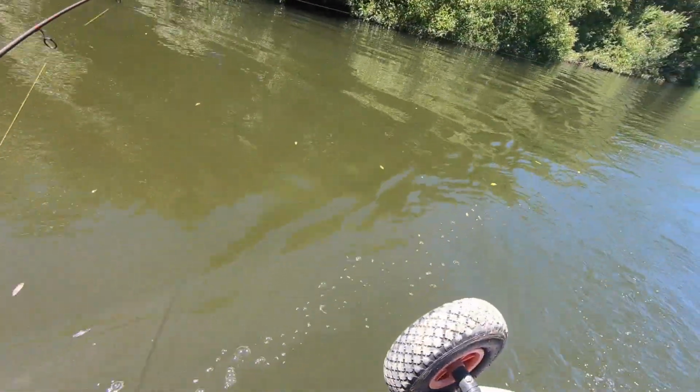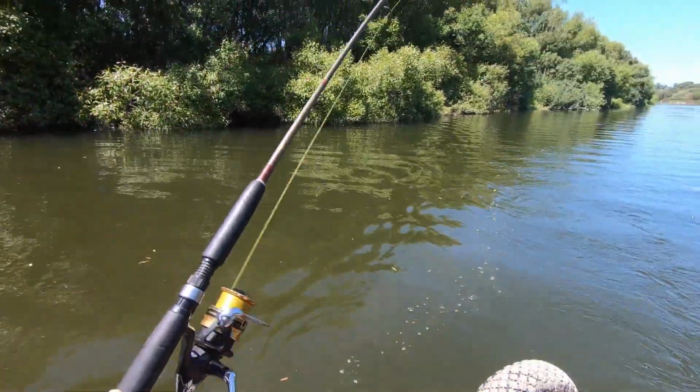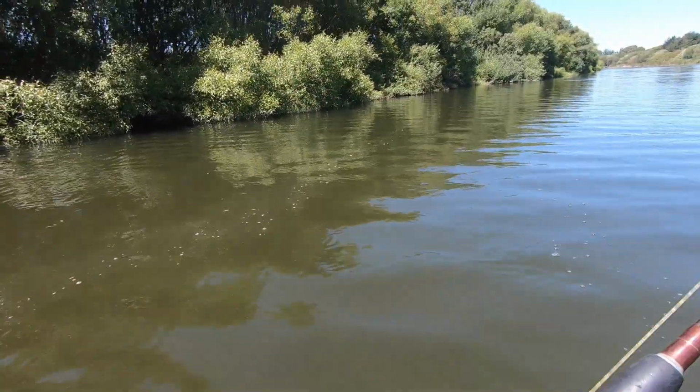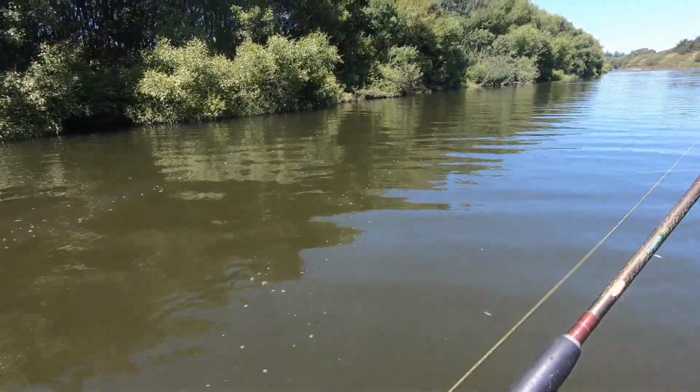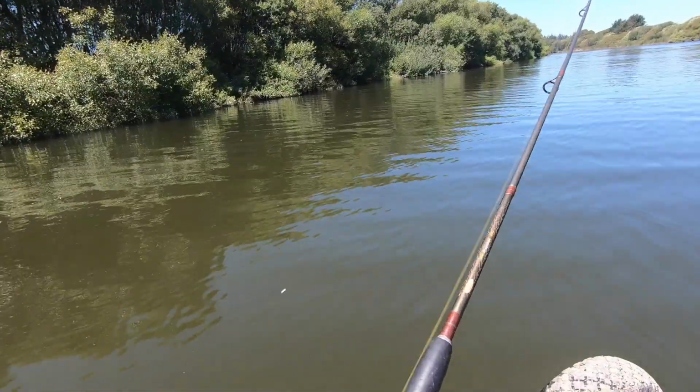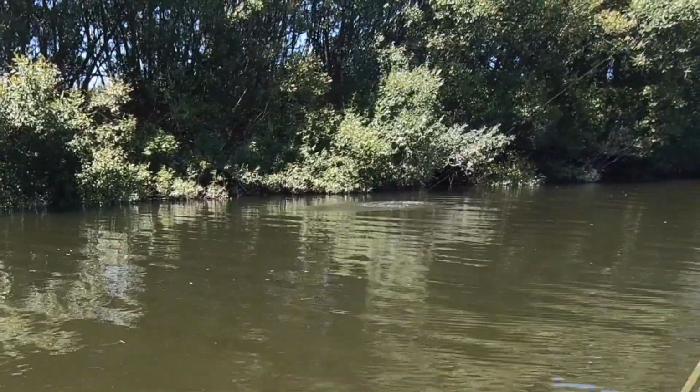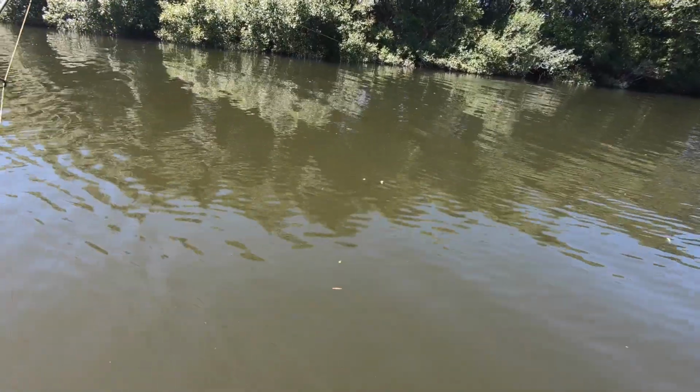And there we go, hooked into a nice brown. Oh, this is a big one. Gonna pull back into the middle of the river a little bit to give myself some room to play this fish. Yeah man, look at that. These fish have a lot of power. Who says trout fishing is boring, man?